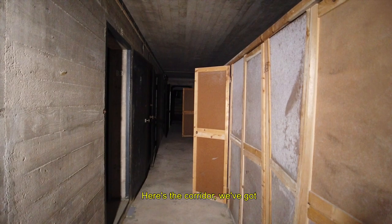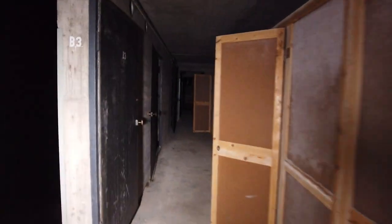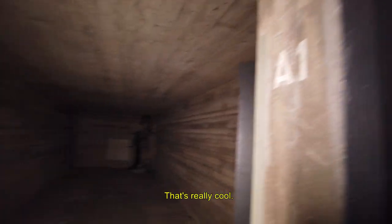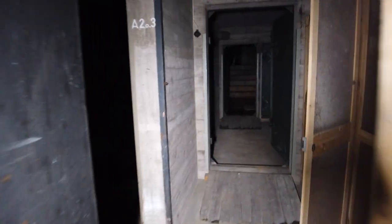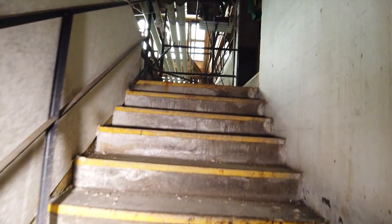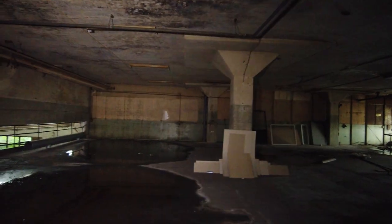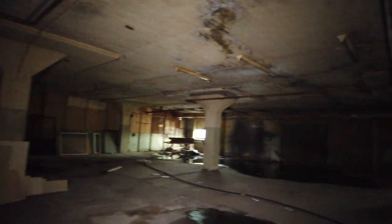Here's the corridor. We got buckets of poo-poo. So basically toilets. So kind of empty. Oh, that's really cool. Another toilet. Nice. Much empty.